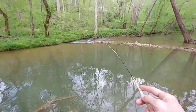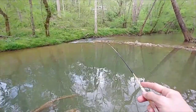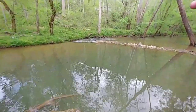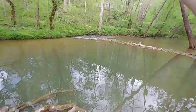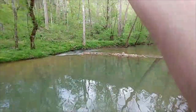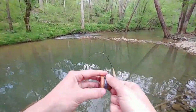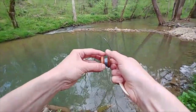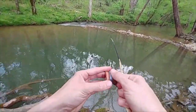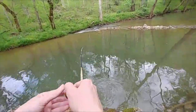This fish jumping down there in the shallows. Ooh, fish on. Fish on. It's so hard to keep tension on them, dude. I'm trying to show the rod the way it bends.